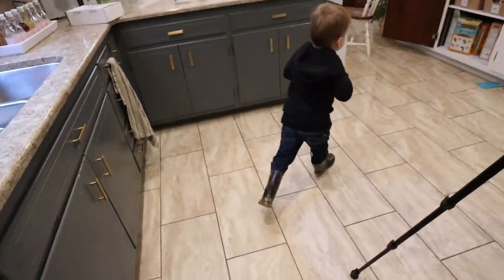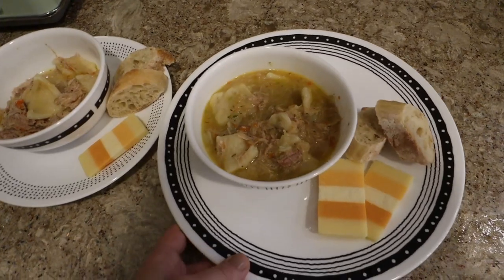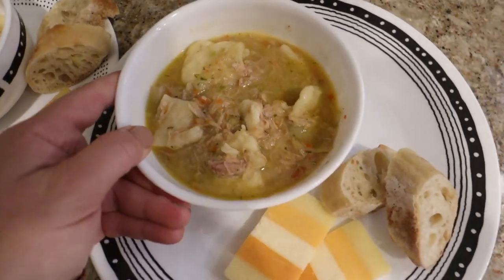Okay, go take your boots off. It's lunchtime. Okay, here is lunch. It's looking so good, smelling amazing.